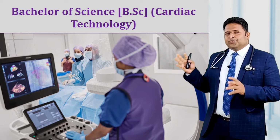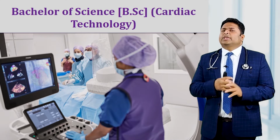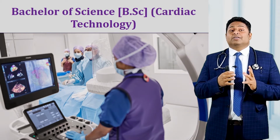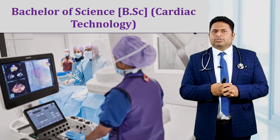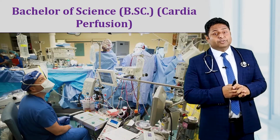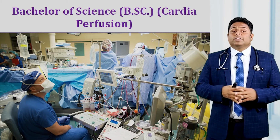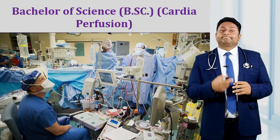And the next one is very important, that is cardiac technology. So BSc in cardiac technology is again one of the advanced programs which you can take, where you'll be working with the cardiologists day in and day out on stenting processes and different areas of cardiology. Again we have cardiac perfusion. It's more advanced. You'll be working with the cardiothoracic surgeon and cardiologist in different areas of heart problems, to assist the doctors.